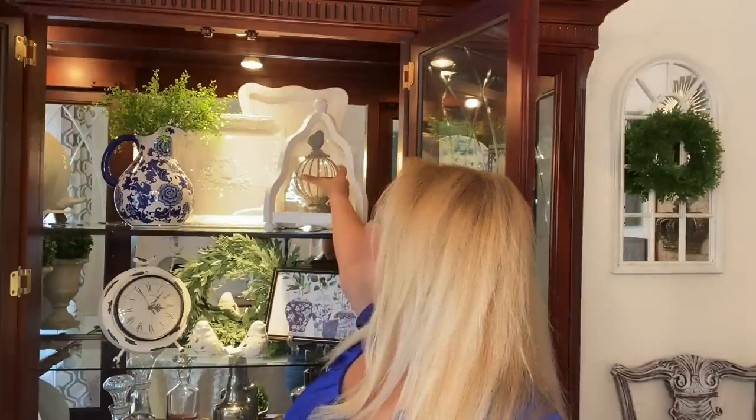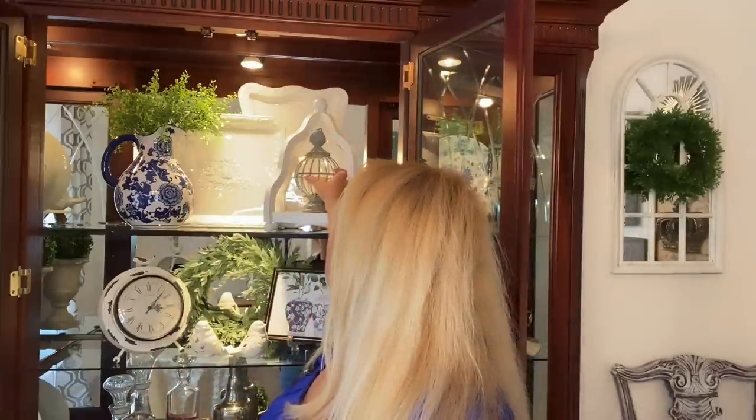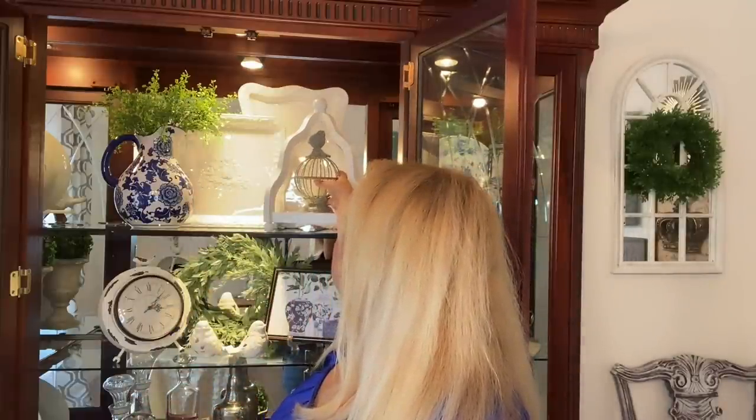And then this little bird cage is the beginning of the birds. And I love this thing. It's from Hobby Lobby. I think it's so beautiful. And it's a little bird, but you know, she went to nest.